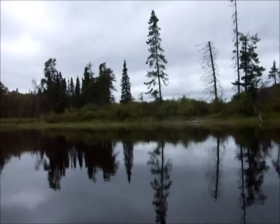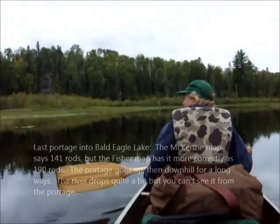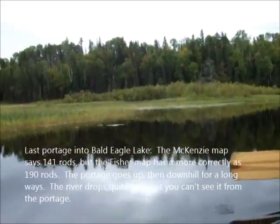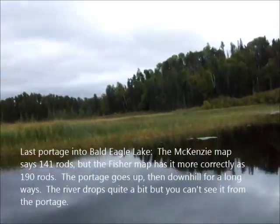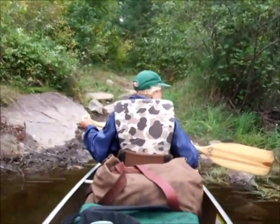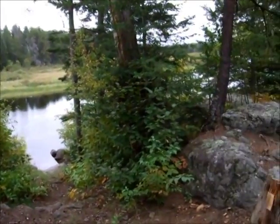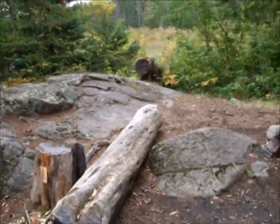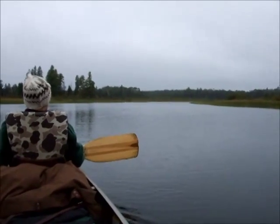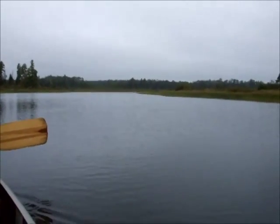We've come to a marshy area about a half mile before the campsite, and the 141 rod portage on the map shows a little bulbous bay marshy area to the left, and that's what this must be. Portage is just above the lip of the fall, a little bit above the lip of the falls. Not a problem in low water like this. Right before the 141 rod portage. Very nice. Right, this is more Isabella River in the last half mile coming into Bald Eagle Lake.